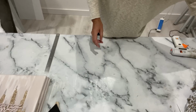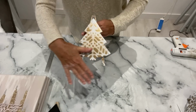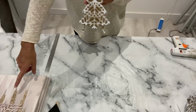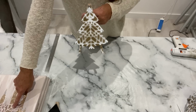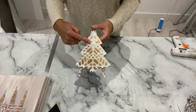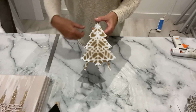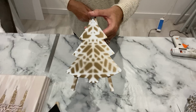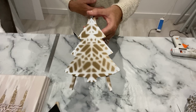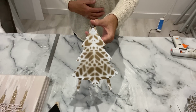But what I've done is I've spray painted them white, so all white. Then I used the mat, which we've just put on our pictures. I've laid it on the top of here, and then I've spray painted it in gold. And there is our template, our stencil. And I've sprayed it in gold.